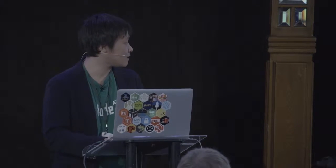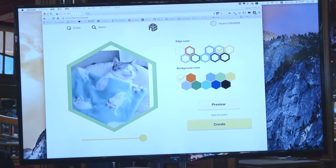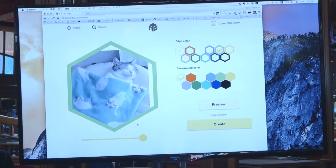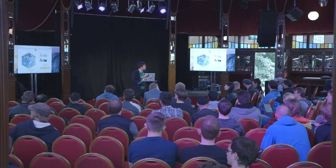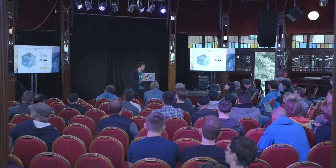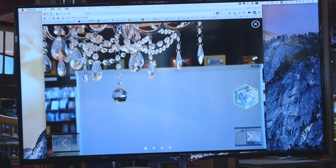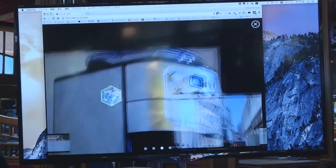We can change the position of the cat, and we can drag the image. We can change the size of this. Bigger is better. You can change the frame color like this and like this. This is a Node conference, so the Node color is better, I think. You can change the background color also. If you fix the design, you can preview this cat like this.